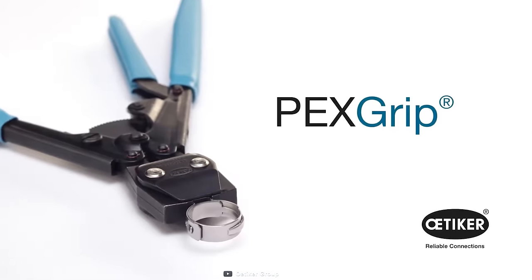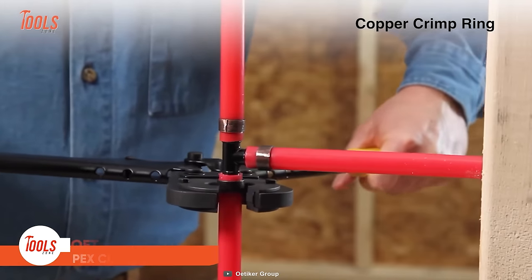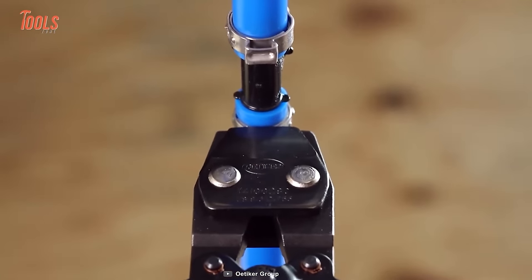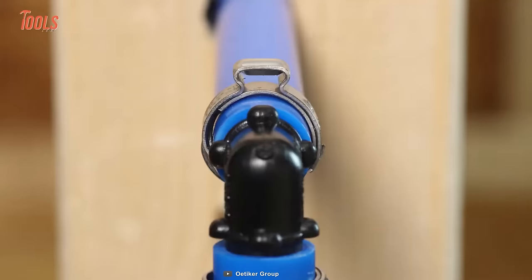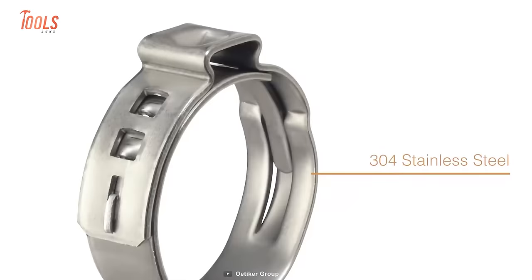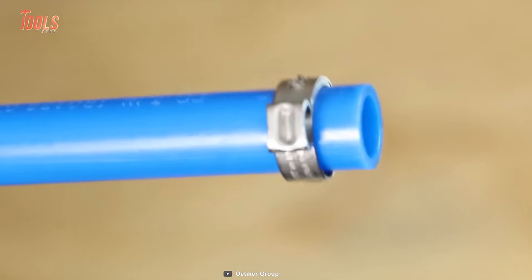The next tool over here is the PEX clamp pincer tool. Now, you don't need to carry several tools to crimp all PEX tubing. This Oetker clamping system allows faster and easier crimping while using copper crimpers. You'll be surprised how its crimplicity maintains quality and efficiency on each job. Plus, the Oetker patented PEX grip clamps are made of 304 stainless steel and have a pre-clamp bar to stay in position without sliding or slipping.